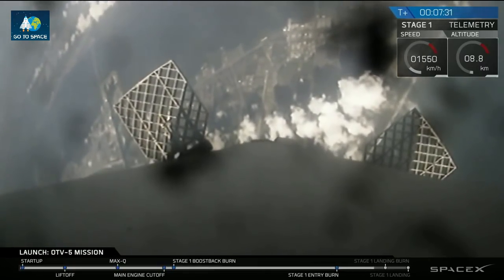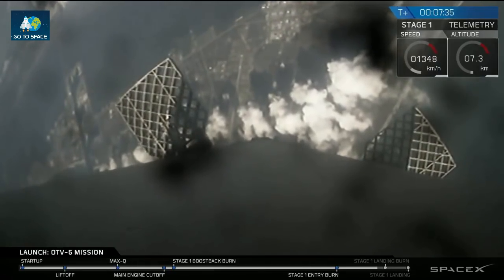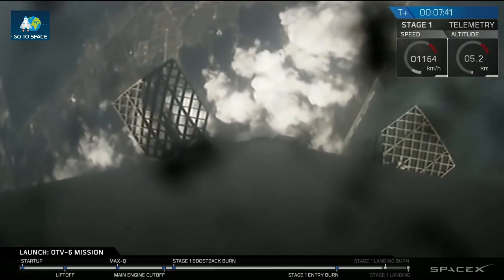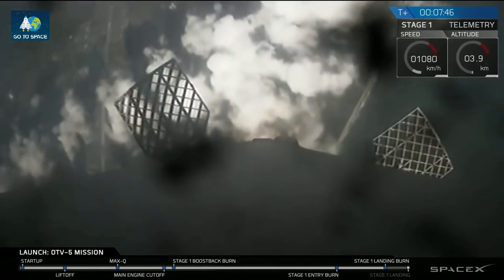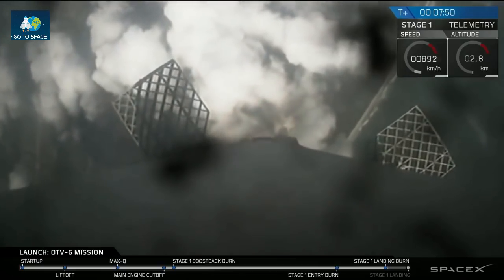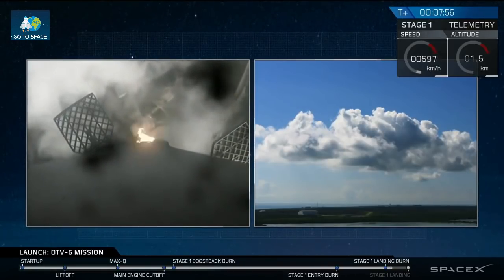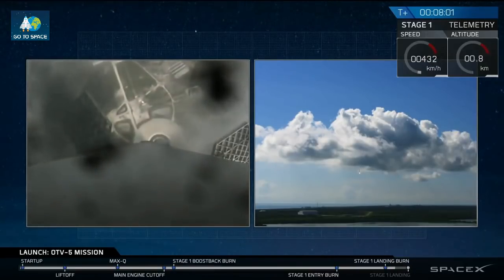Stage 1 is transonic. Coming up in just a few seconds now, we're going to begin the landing burn. That will slow the vehicle down for a gentle touchdown. Landing burn startup. This is a single engine burn, which allows for more control. And there you can see it on the screen on your right there, descending through the clouds, headed towards the concrete pad.